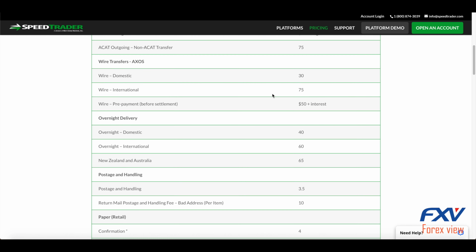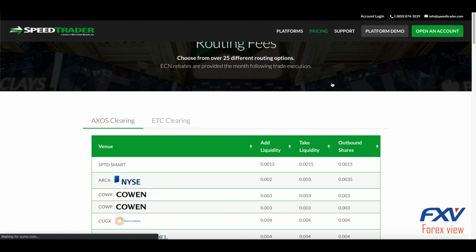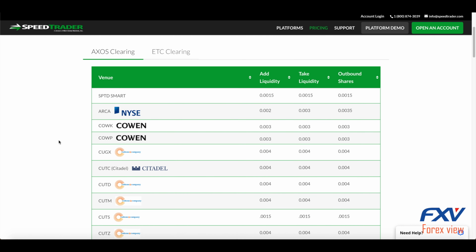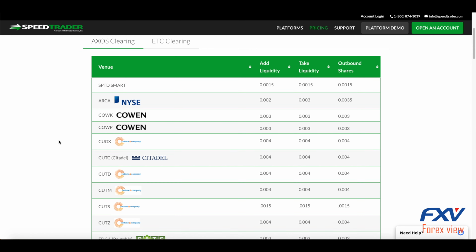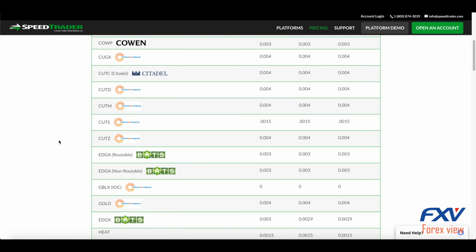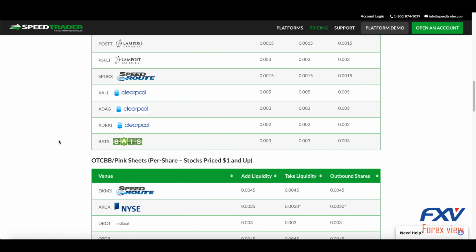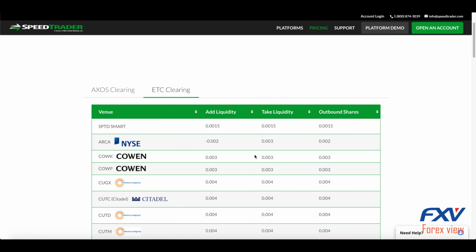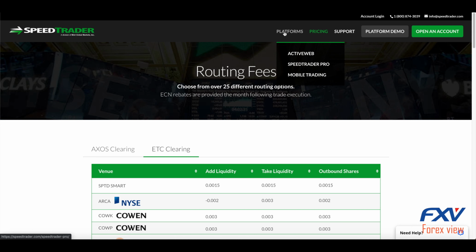Also, in the routing fees, you will see that for the same accounts there are some fees if you add liquidity or take liquidity or route out some shares, whether in the New York Stock Exchange or in any other like NASDAQ, Clearpool. The same fees go for ETC clearing. You'll find the same fees for liquidity add or take.